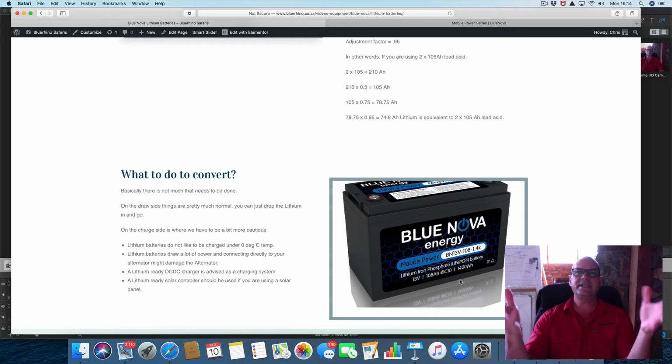Now, if this is inside of your vehicle, the chances that you're going to go below zero are slim. You have to be in Lesotho on a cold night to get that. And then you just disconnect the battery and leave it. If you run something on it like a fridge, then the battery will generate its own heat and there won't be any problems. You just can't charge it.